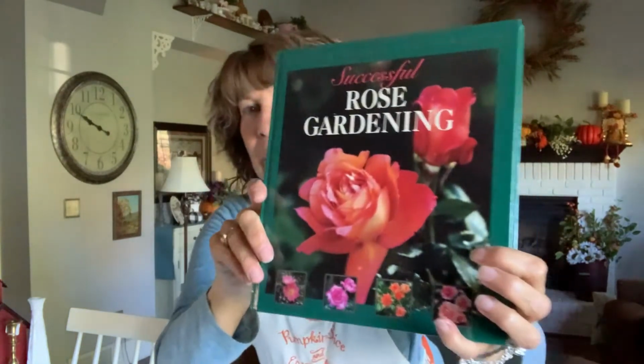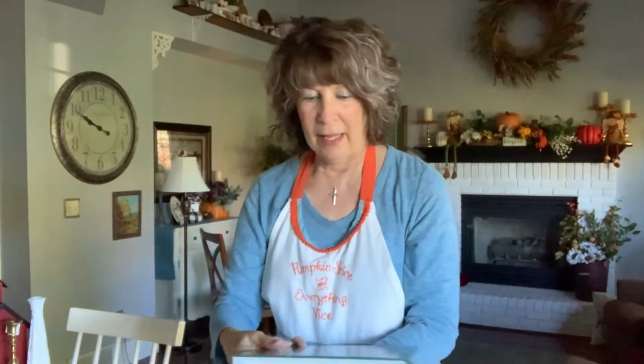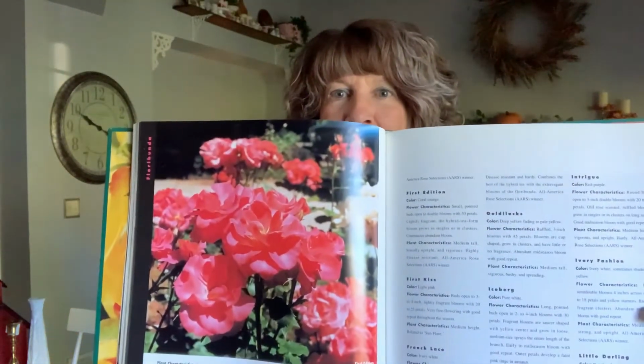And then guys, I got this fantastic gardening book focusing on rose gardening, and it is filled with just spectacular photographs of different roses that you could add in your own garden, and of course how to care for them and so on. I put my first rose bush in last summer and it's doing well, so I'm kind of interested in adding more, and I hope to learn more about it from this book.